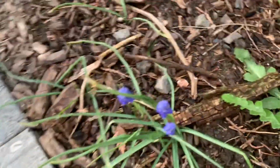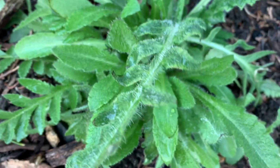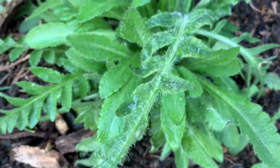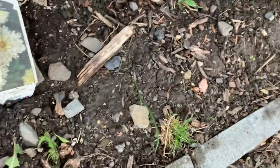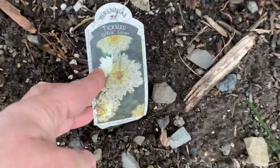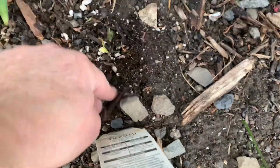And as you can see, more little purple flowers, more poppies, but these are bigger poppies. This is a red poppy, I believe. And the poppy over there is like a deep orange. I had a flower here, tick seed, uptick cream, but it doesn't look like it survived the winter. It's not there.